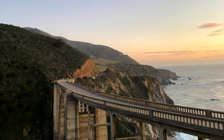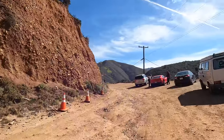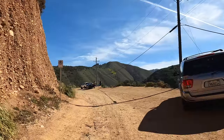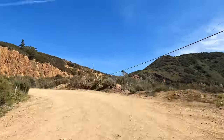But if you want what I think is one of the best shots, here's a little secret. A local told me that if I was willing to drive up the road a whole bunch, it's a dirt road, it's fine, your car will be fine, you can look down at the bridge, and if you have a telephoto lens or a drone, the shot's gonna be absolutely awesome.